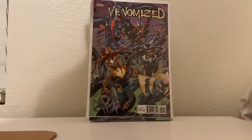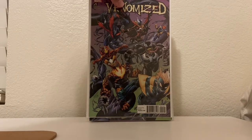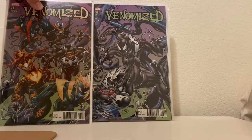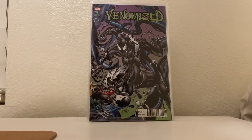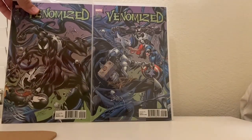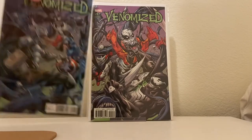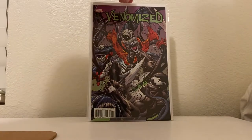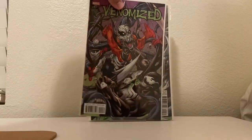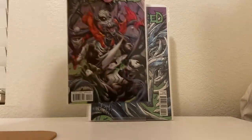Next stack. These are the Venomized books. So the first ones are the first five connecting cover variants. So we have Venomized number one variant, which connects with number two. Number two variant connects with number three. Number three variant, which connects with number four. And the number four variant, which obviously connects with number five. Number five does have a little ding in the corner, but that's all right. So those are cool books.